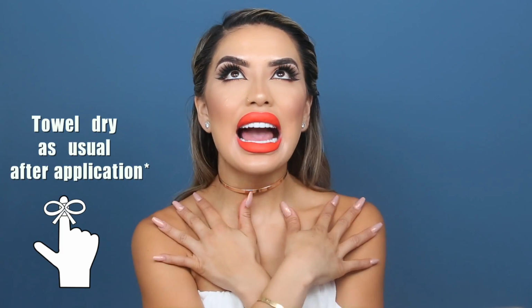So instead of getting out of the shower, towel drying off, and then putting moisturizer on, you do this when you're still in the shower. So once you're done showering, turn off the water. While your skin is still wet, you apply this all over. And it literally is like heaven to your skin. It literally glides on like butter.